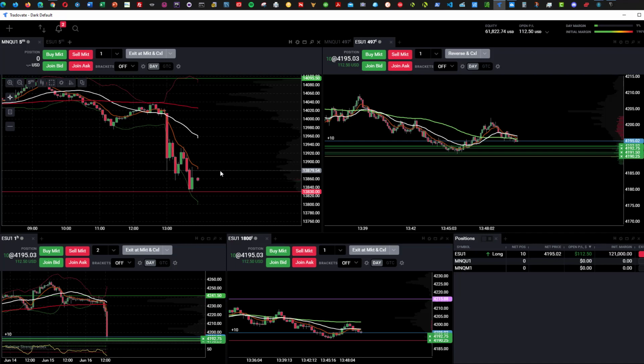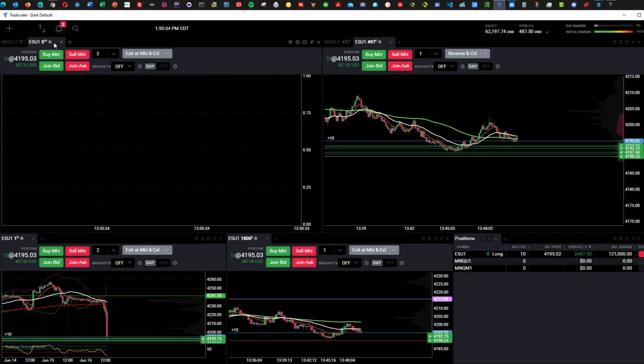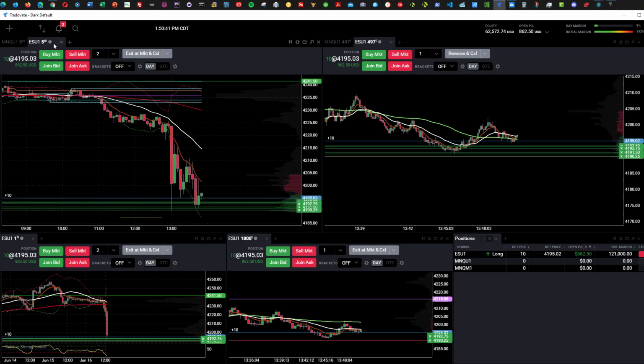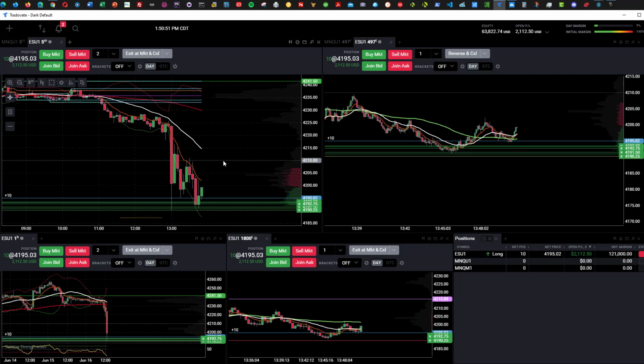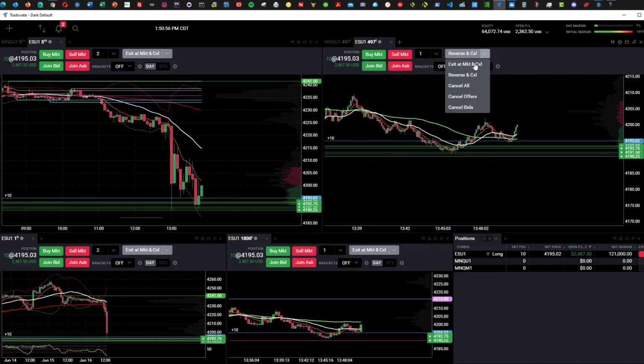I got out of the MNQ just because the charts are virtually the same. So I'll see that and see that. We're trading the same pattern, so you're not diversifying if you're in another thing that's in the same pattern. There's no diversification there. So you're really in double the position. So that's why I got out of that. Let's cancel all these.